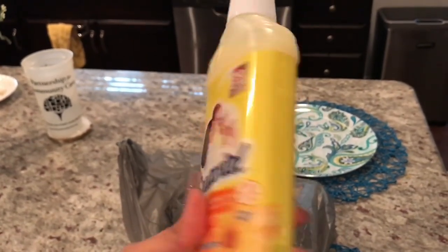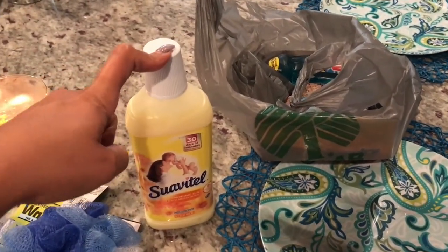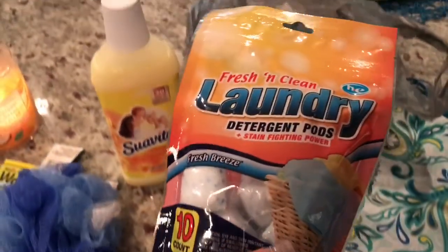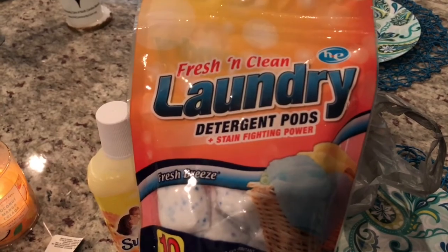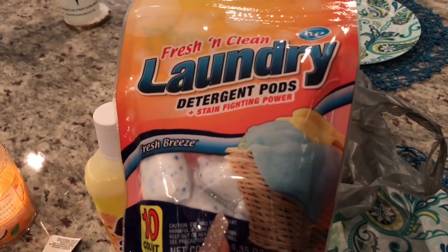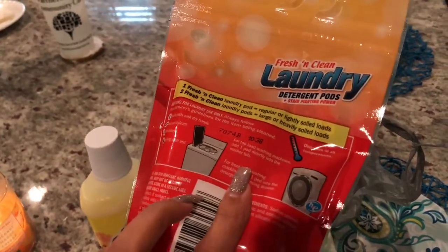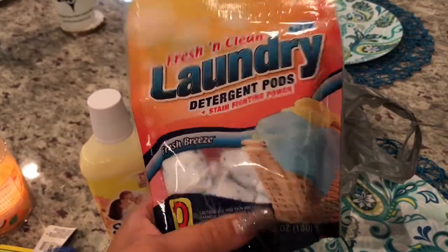You can't go wrong with that. I take stuff for laundry because our resort does have a washer and dryer. So I like to carry my own detergent and softener. So for the detergent, I grab these pods, these detergent pods. They come a 10 count for a buck. They're the fresh and clean laundry detergent pods plus stain fighting power. I've never tried them. I've heard a few people on YouTube say that they really like them.